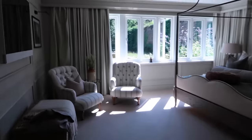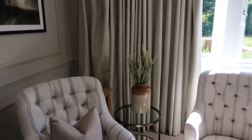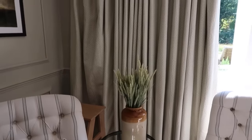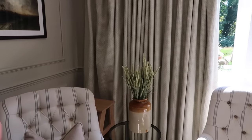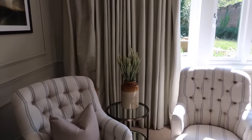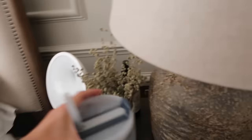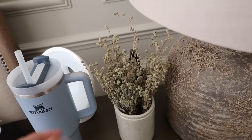Then into the bedroom, which unfortunately our curtains have been broken, so I have to sort of do with it like that at the moment. Just some dried wheat in an old pickling jar. I think the tones work beautifully in this room. Really, really lovely. And then we've got some dried thyme behind my Stanley cup. Oh, the realities of home life.